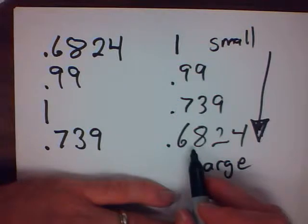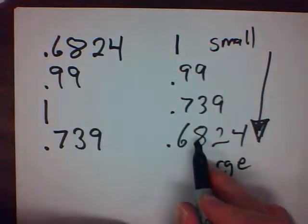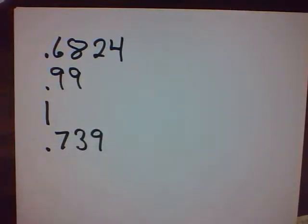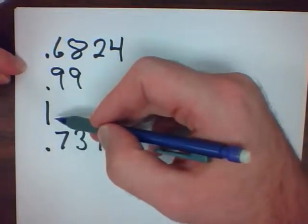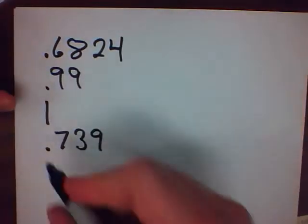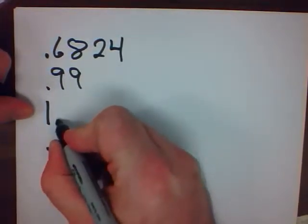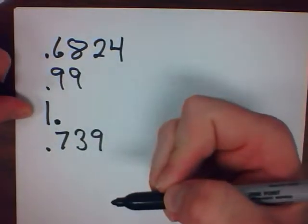Let's go over, first of all, why. Second of all, let me show you a technique that will allow you to fairly easily figure out which one is largest and smallest. In order to realize which one is bigger, we have to remember place value. One other thing we need to remember, the lazy mathematician always puts the decimal behind the number. So there's a decimal sitting right there.